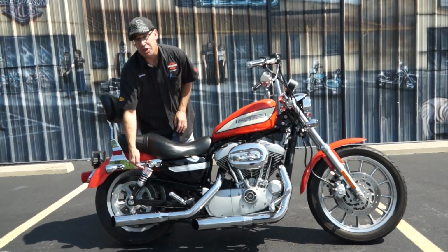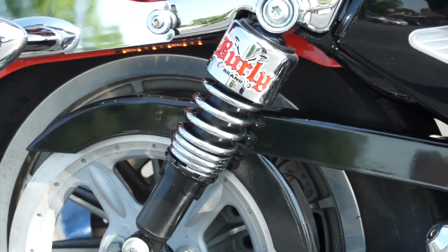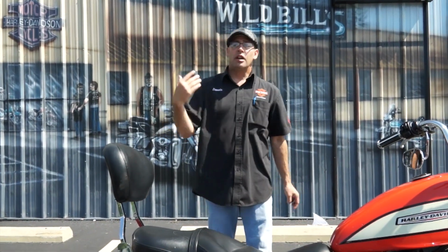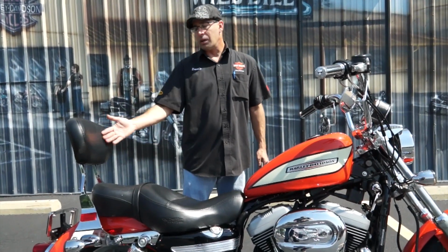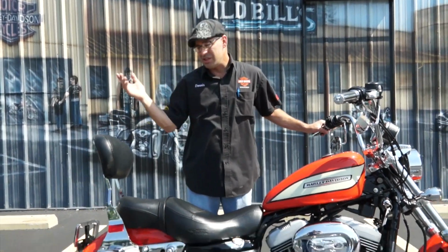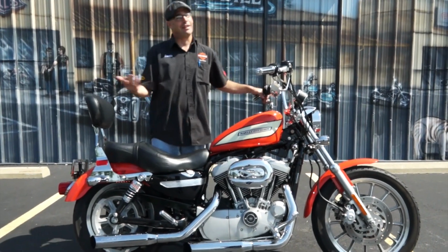You've got the burly short shocks back here. That's a good way to get your bike as low as humanly possible and still maintain some comfort levels in the ride. But of course, we all know that whenever you limit your range of motion, you're going to stiffen up your ride. And a good solution to that is the sundowner seat. Really gives you a little bit more comfort. That way you can obviously bring along a passenger and not have her yelling and screaming at you the whole way. But don't worry, if she's yelling and screaming, I did mention the loud ass pipes. Just saying, I'm always looking out.